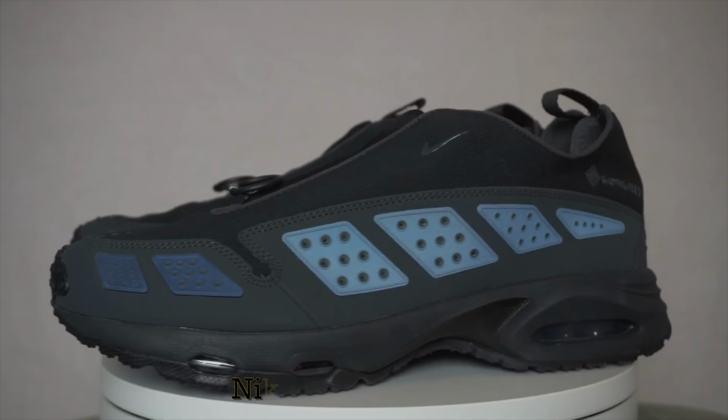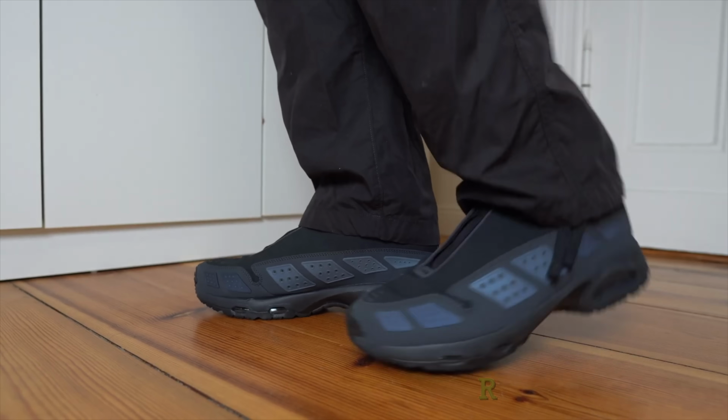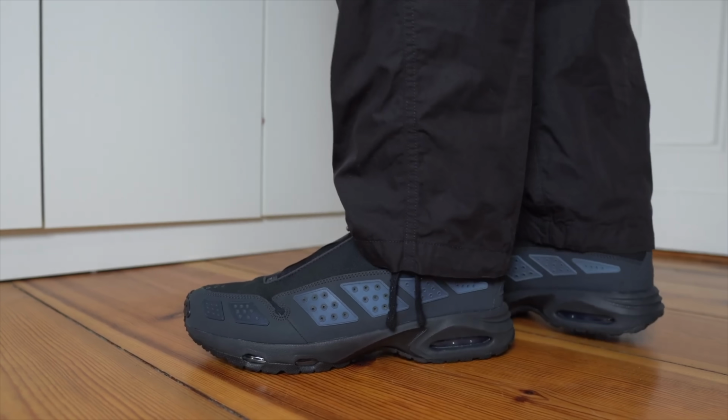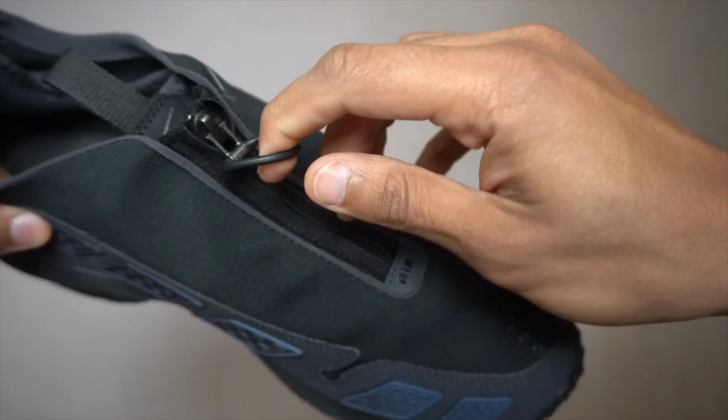Getting back into the video, the next shoe on my list is a recent retro release from Nike. It is the Air Max Thunder. I absolutely love these. I think these look so sleek and so stealthy in this all black colorway. There's actually even a Gore-Tex version of the all black shoe which will protect you from wet weather. The Gore-Tex version as a bonus even has no laces, which I like. Just slide your feet in there and zip them up.